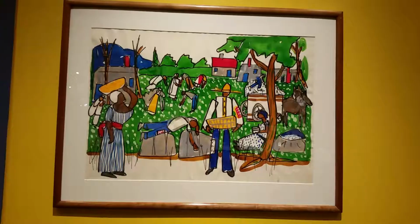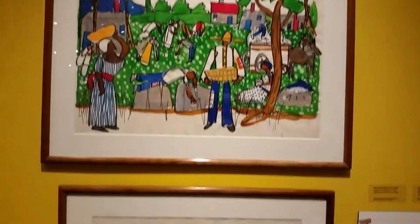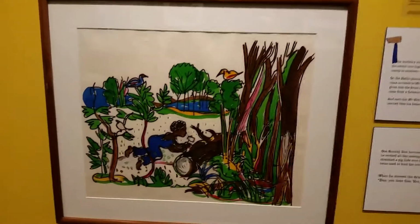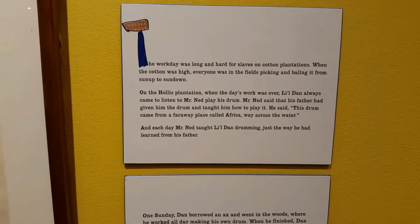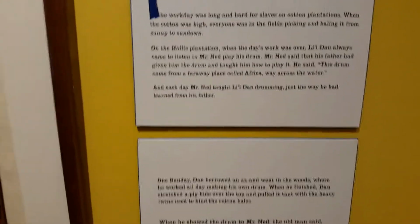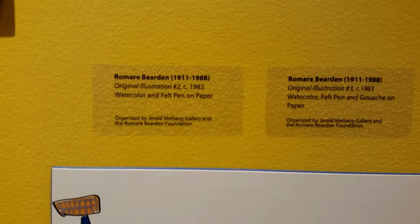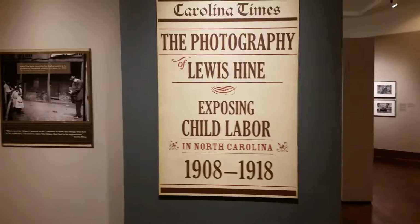Freeze that. This is interesting here. He likes those colors. And this was done by Brahm. Now this seems to be an interesting one here.